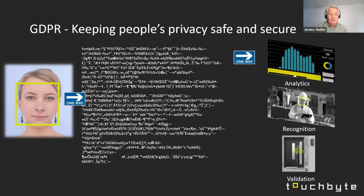So just to explain a little bit about the background. You've got the image and the gobbledygook in the middle there is basically what is being captured as a face. The face is then deleted, and we cannot recreate from that gobbledygook back to a visual face. Then the information is passed either to an analytics system, which is just one way, so once the analytics have been done, the actual code is deleted as well. But for those areas where recognition is being used and people have signed up to it, or you're accessing your house or your car or your phone, then you've accepted that and you're happy to do that.